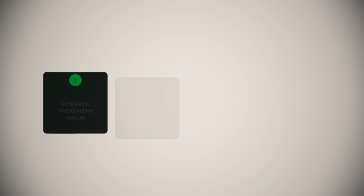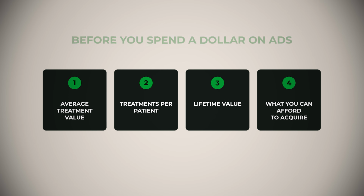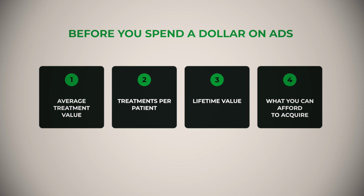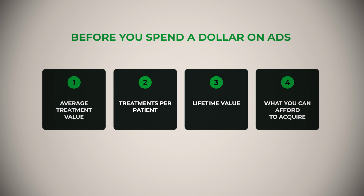If I'm starting a practice from scratch, before I spend $1 on ads, I want to know what's the average treatment value for each service I offer. How many treatments does the average patient need? What's the lifetime value of that patient, and what can I afford to spend to acquire them? Because here's what happens when you don't know these numbers. You run ads for a low-cost service, say a $200 consultation. You get leads at $50 each, and you think these ads are too expensive.